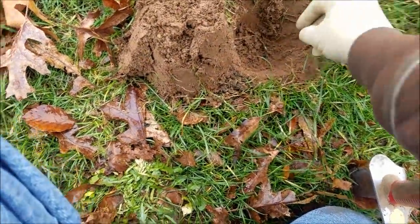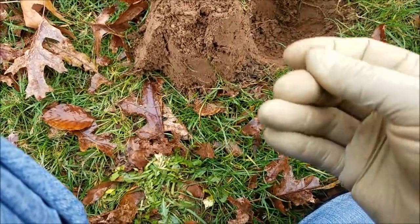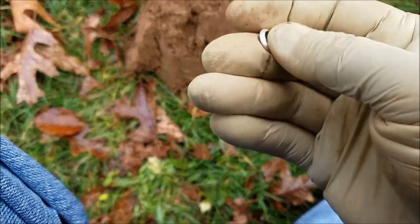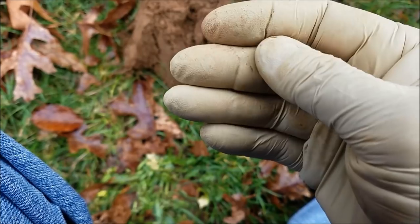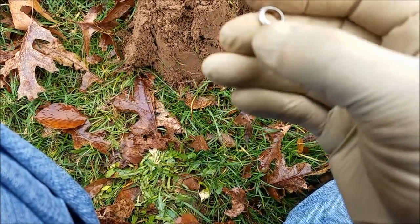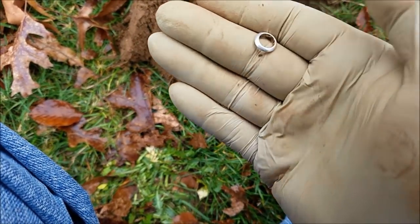See if I can blow that dirt out of there. Not sure what it is. It's got a little weight to it, so it's not aluminum. But I have no idea. I'll see if there's any markings on the inside, which I doubt. But I would definitely say that's probably silver.